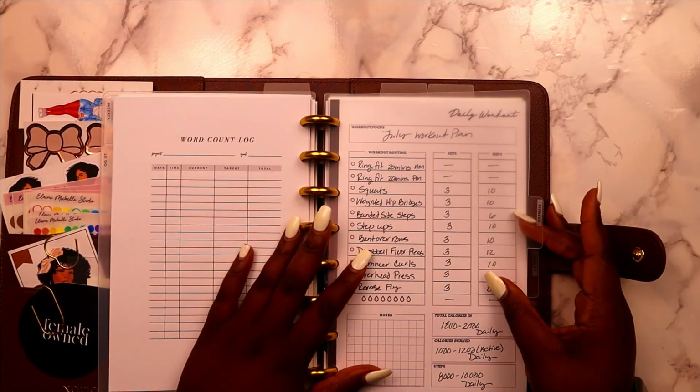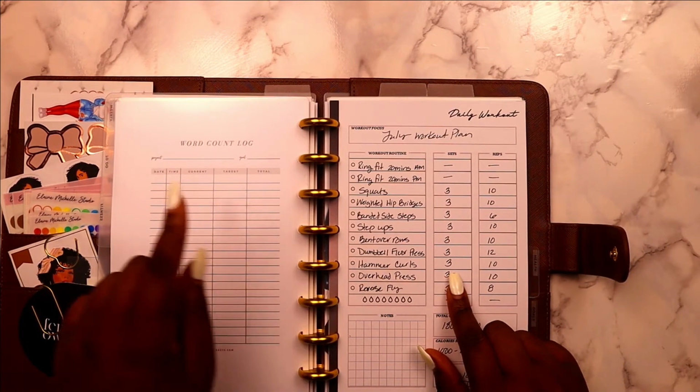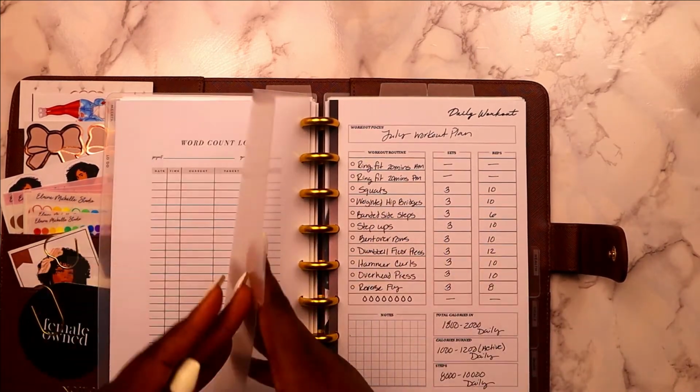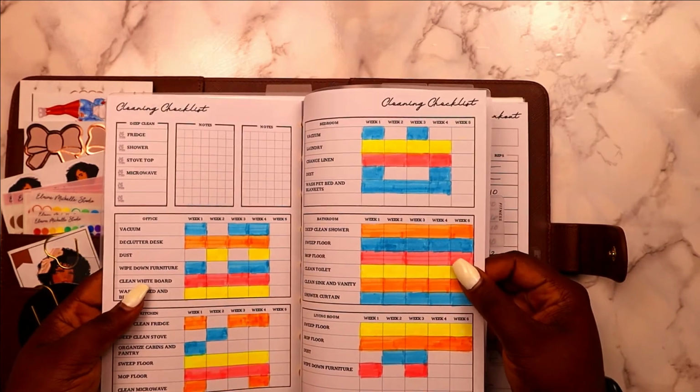Next, we have our fitness section, and I did not create these word count logs. I can't remember where I got these from, but I did not create these. I did, however, create the cleaning checklist.